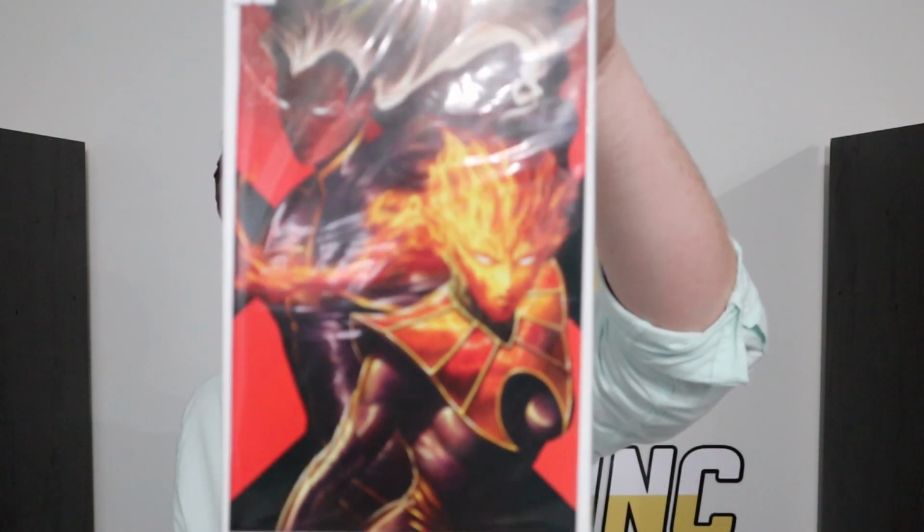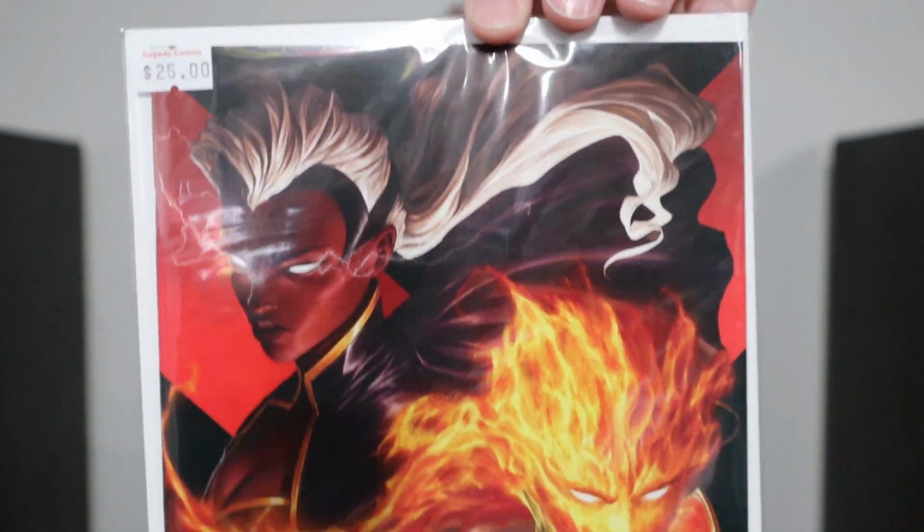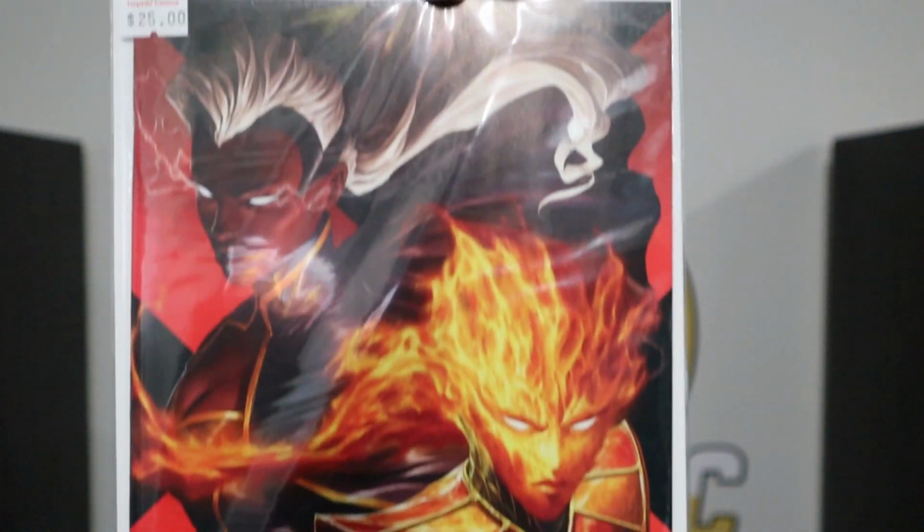Okay, first modern one. We got a Virgin variant. Really great cover. You got a little Storm going on here. They got 25 on a Virgin variant. That's probably pretty reasonable, even though it's probably worth, I don't know, 10. It just depends on what it is, but not a bad cover for a Virgin variant. So got a good mix here, modern and some Bronze Age.